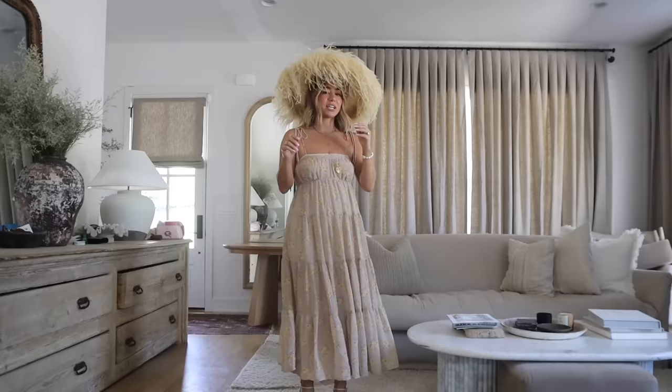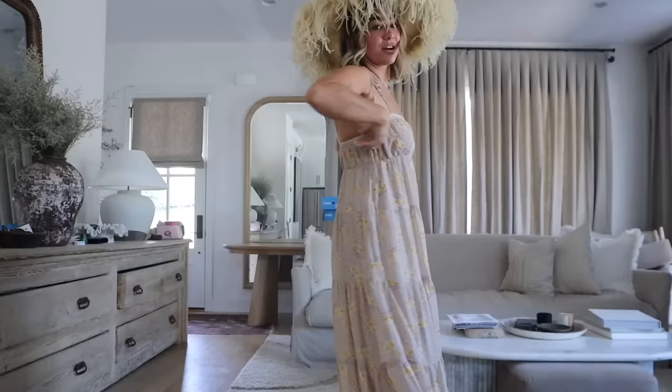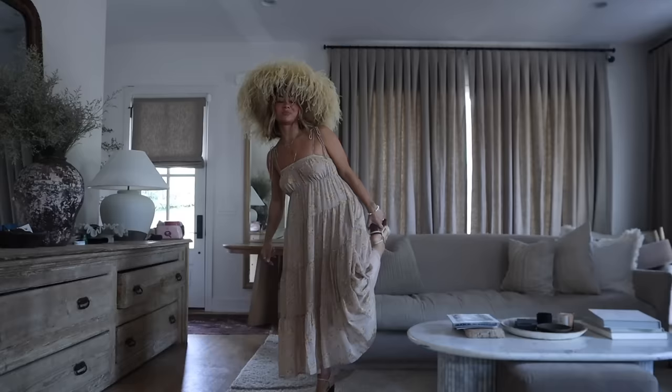It's such a pretty dress. So cute for spring. Very flattering. And then my shoes are YSL. I got these like 2 years ago. Anyway, so this is the fit. How fun, right?